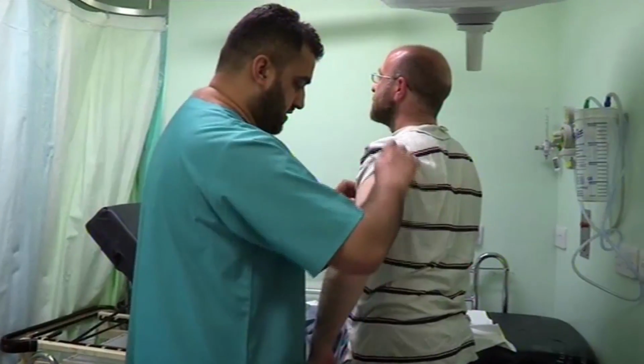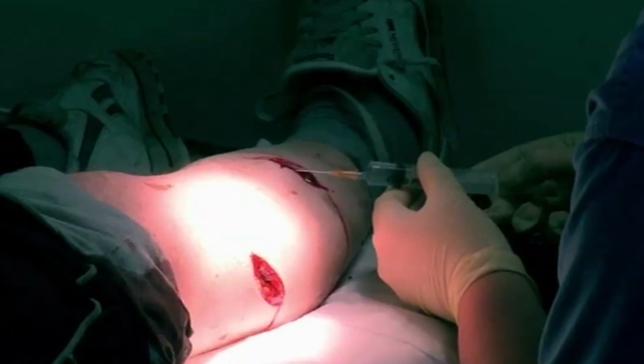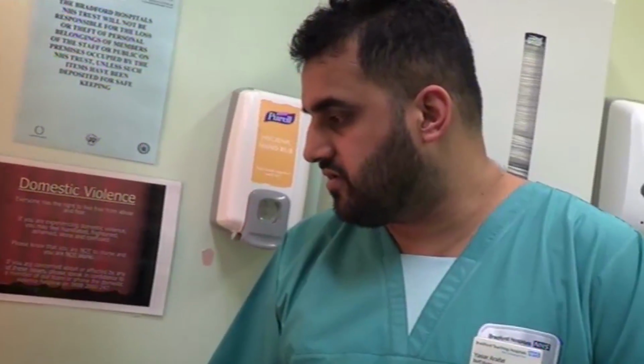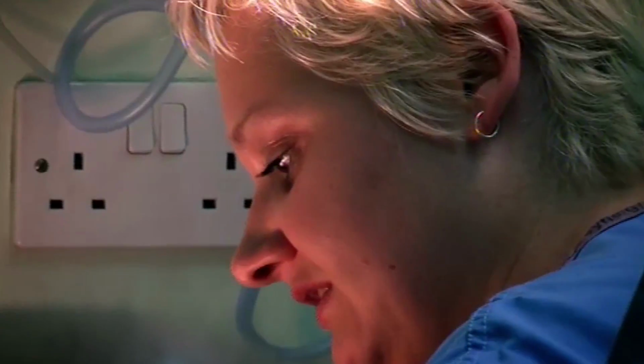Bryan's needle nightmare isn't over yet. After a jab to the arm, the leg wounds need to be stitched up, which means local anaesthetic, followed by, yes, more needles. Painful, is it, Bryan? It was quite hard to pull the edges together.